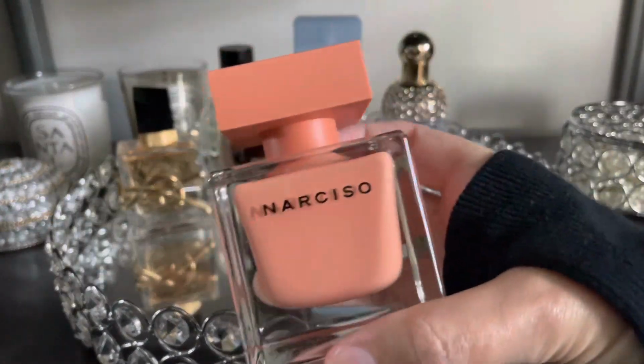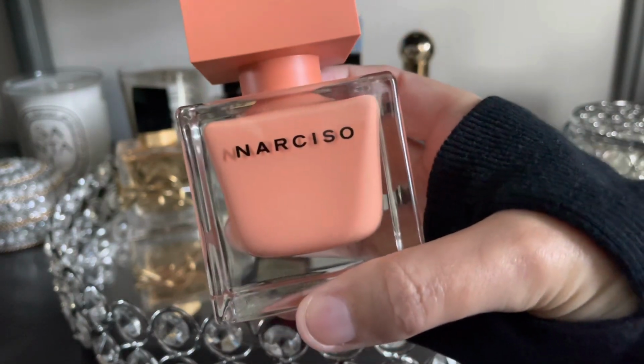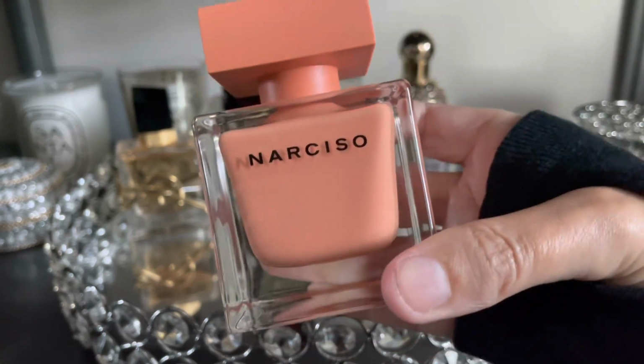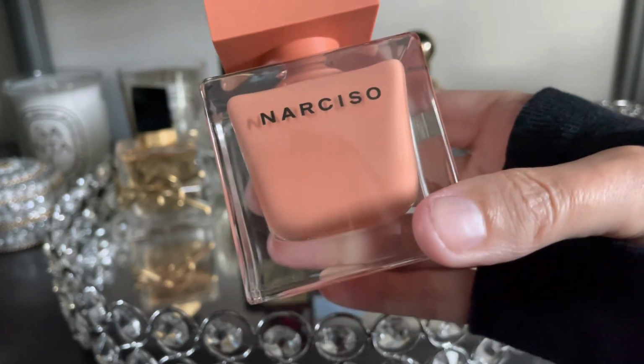Next up, I've got my Narciso Ambre, and this one has quite a few tropical florals in it, and I feel like it's going to be perfect coming into summer, and it's one that I just can't find myself letting go of, so I've decided to keep it.